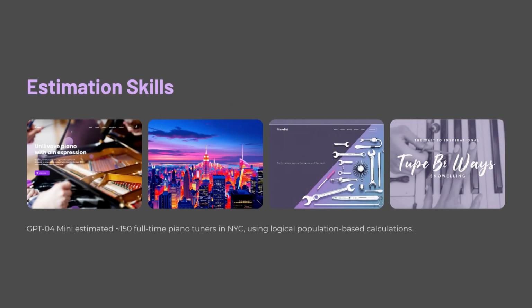Let's talk estimation. How many piano tuners are there in NYC? GPT-o4-mini said around 150 full-time tuners and backed it up with logical population-based assumptions. Tools like Perplexity AI gave a broader range, 304 to 607, but GPT's answer was concise, reasonable, and grounded.